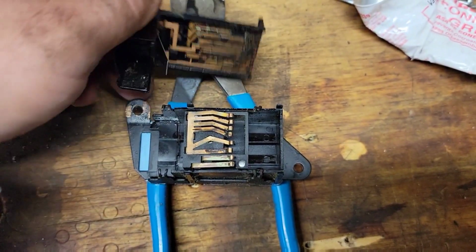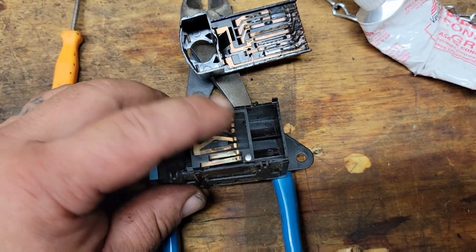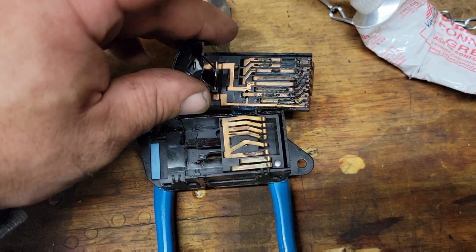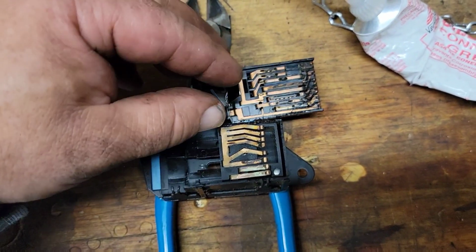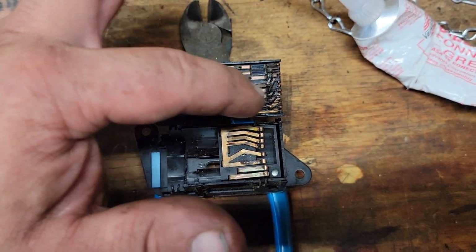Okay, so whenever you move the switch, which is underneath here, this slides back and forth. And it just moves contacts between these fingers and these contacts here, which this is connected to your plugins. So depends on where it's at, on what it's making contact with.